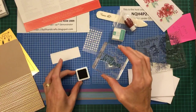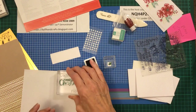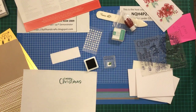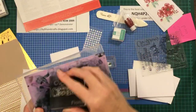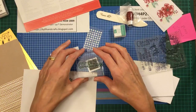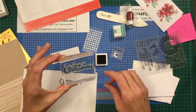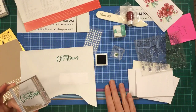Now, I'm going to stamp this off onto a piece of paper first because it hasn't been used before. Probably should have washed it as well. See, it's gone a bit funny there, so I'm going to get out my chamois and just give it a wipe to get off any residue that's on it when they're new. I'll try that again. That looks better coverage this time, see that? I'm actually happy enough with that just to stamp straight on here. And as you can see, I don't want to get my mat all dirty yet. It's brand new.